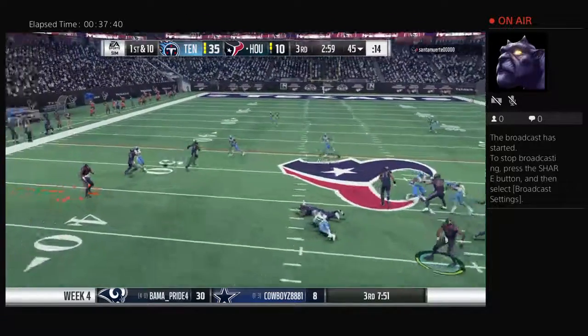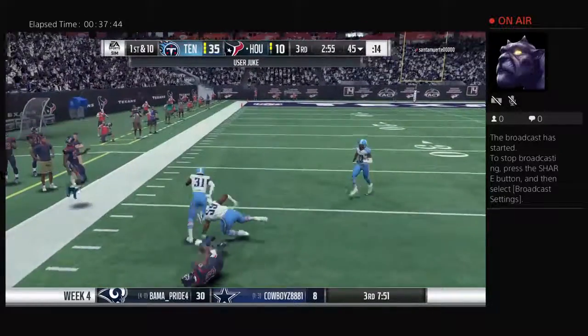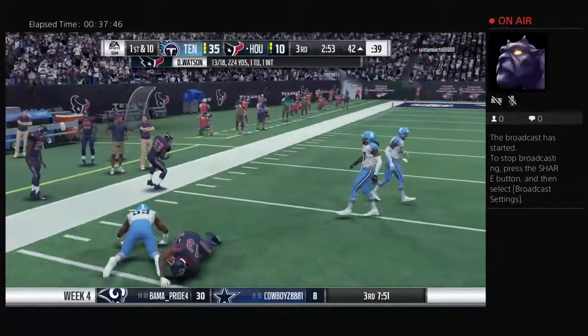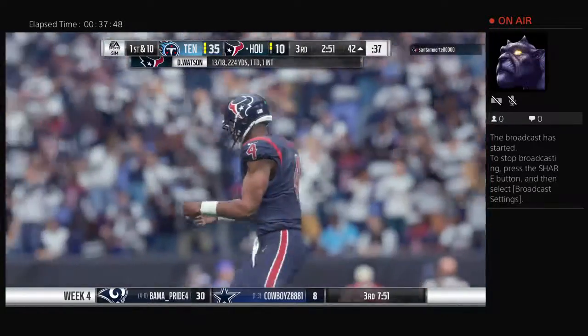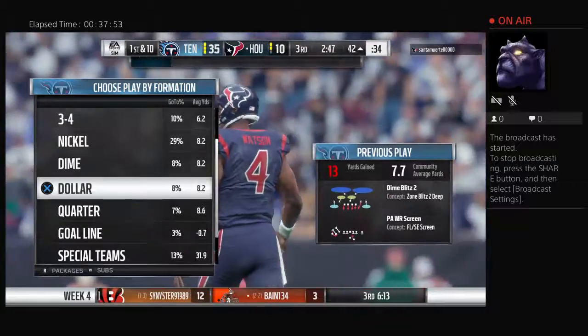On 1st and 10, Watson. Completion left side to Miller. And he is leveled. Knocked down hard. Another nice gain, 13 yards that time, and another first down.